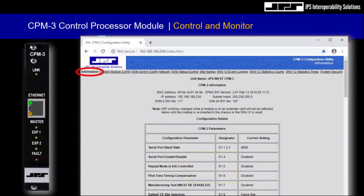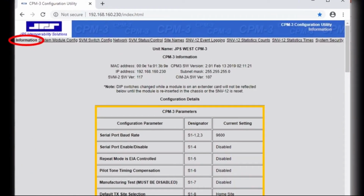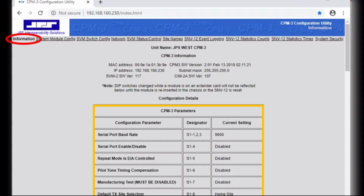The information page is specific to the CPM-3 module, and for the most part, those settings are typically global and affect all modules equally. And that's a good rule of thumb for those of us that are troubleshooting or setting up the voter. Global settings features are handled by the control processor module. For instance, the voting mode, either FM or AM, is a global function that must affect all modules equally. So that setting is provisioned from the control processor module as an example.